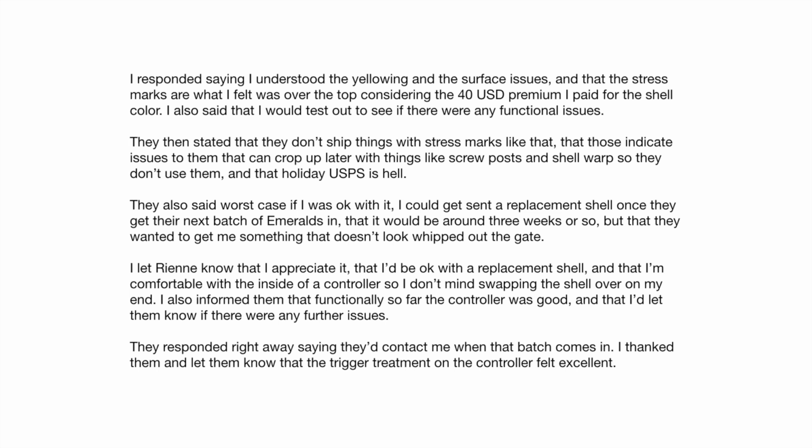I let Rienne know that I appreciate it, that I'd be okay with a replacement shell, and that I'm comfortable with the inside of a controller, so I don't mind swapping the shell over on my end. I also informed them that functionally so far, the controller was good, and that I'd let them know if there were any further issues. They responded right away saying they'd contact me when that batch comes in.